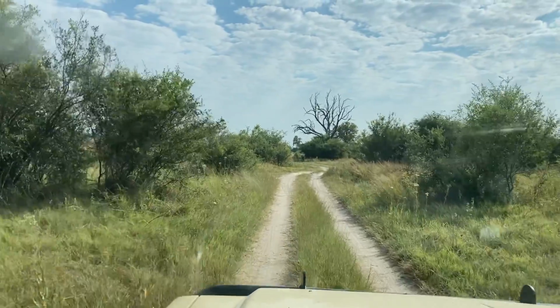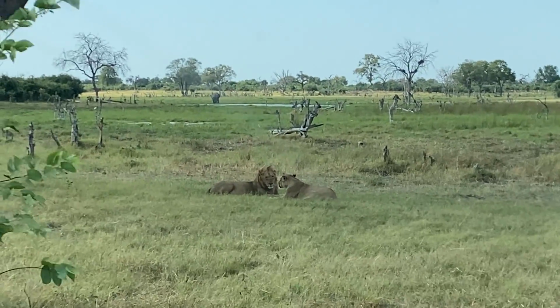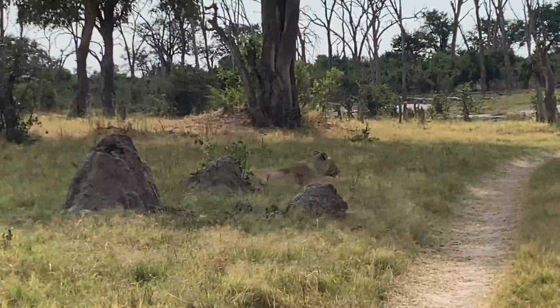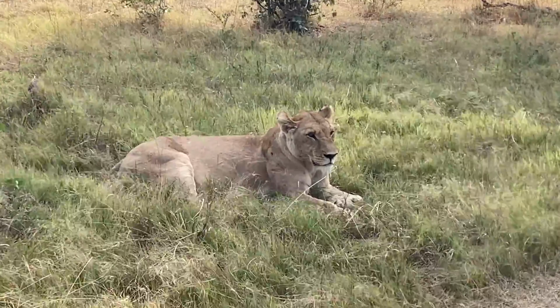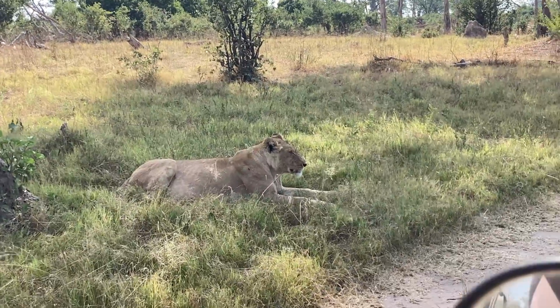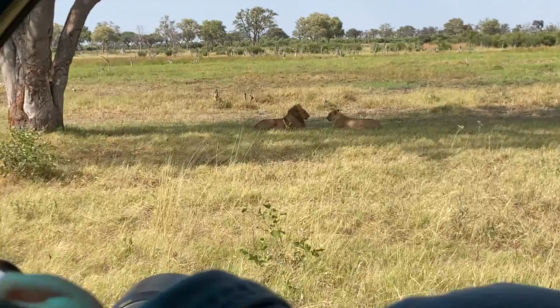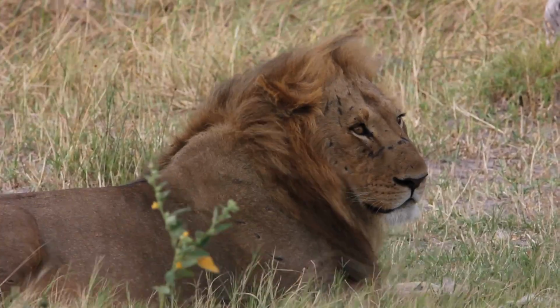It is about where we were hearing those calls coming from, and we were rewarded by finding these 4 lions. There were 3 females and 1 male. I must say, this lioness looked quite pale, but we were so happy to have found them at last, and they were just relaxing under these large trees, and just honestly such a beautiful sighting.